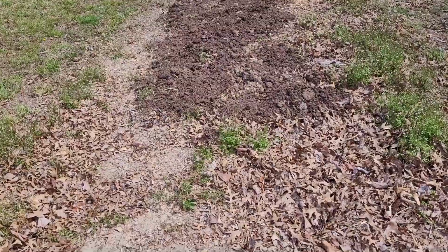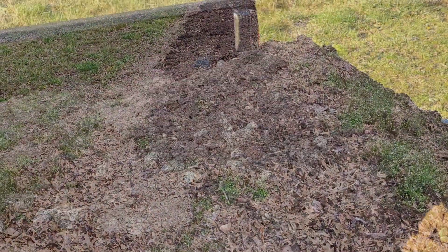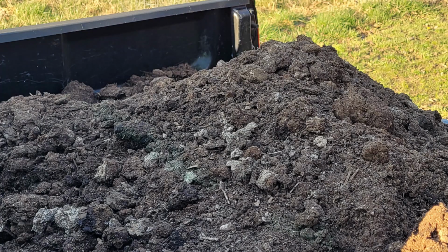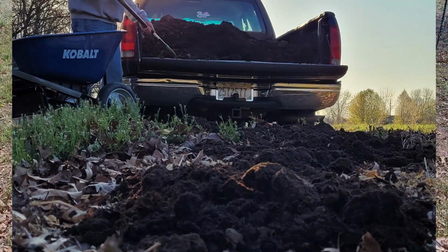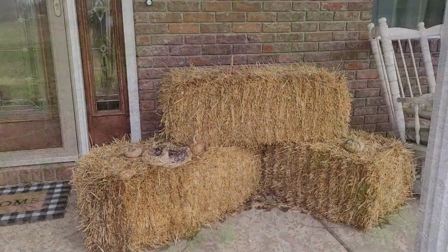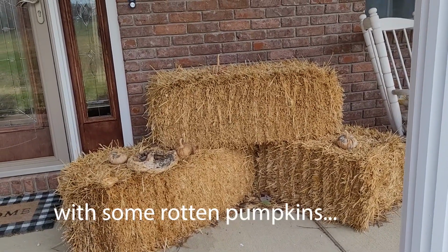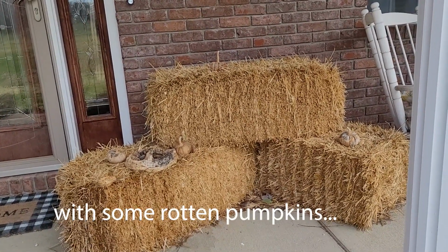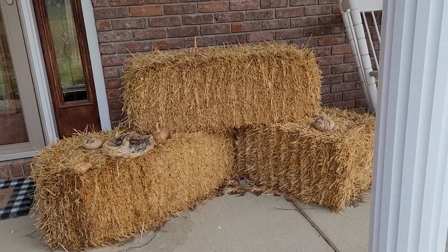We've actually had a pretty dry spring. What you see here is, Todd got a truckload of compost and we laid it down. I'm gonna get the tiller out and till up this ground. I have a couple bales of straw that are sitting on the front porch. So we got 3 bales of straw, and that's going to end up going on top of my tilled garden after I plant the potatoes.